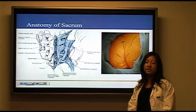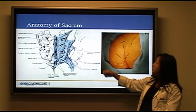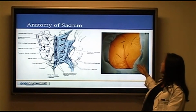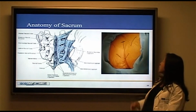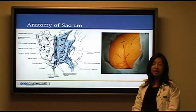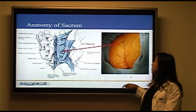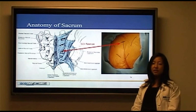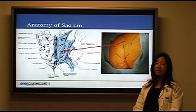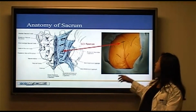Here is the anatomy of the sacrum. As you can see, this is a picture of the tailbone showing the 3 different sets of sacral foramen. And this is a picture of the patient showing where the needle would go. The sacrum has 5 different sets of nerves: sacral nerve 1, 2, 3, 4, and 5. The nerves that affect the bladder are actually in the 3rd sacral foramen. As you can see, we have outlined both in the bone and on the patient's skin side.